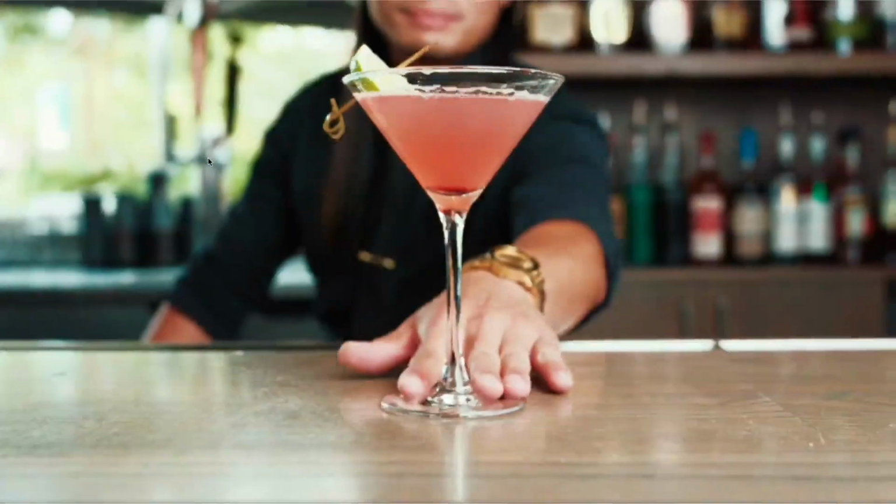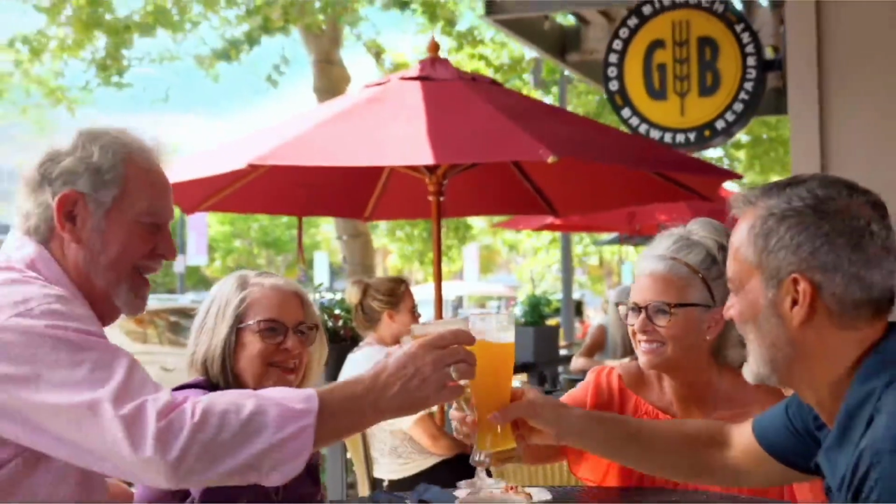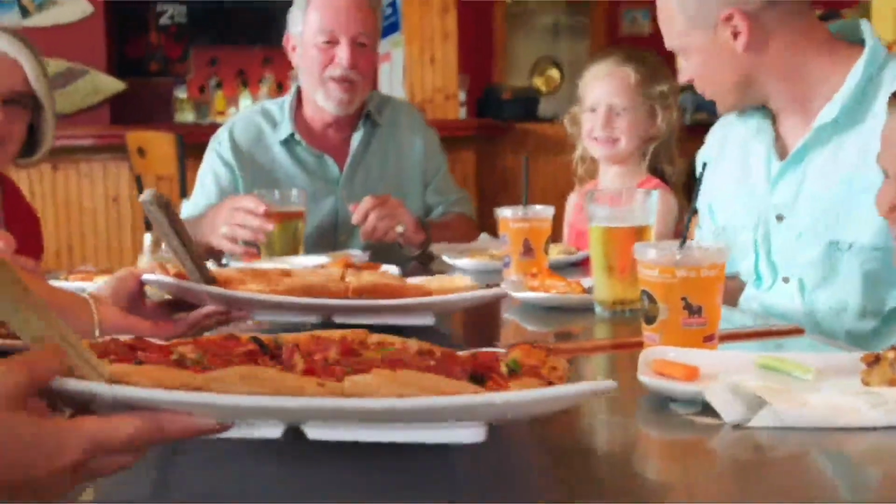Around 2008, they opened up the commercial district of Market Common, which has about 40 different shops and restaurants. There's a movie theater. Originally, they had a grocery store and so many other things. Nowadays, there's still amazing restaurants in the area, tons of great shops. There's a Barnes & Noble, there's a bowling alley, the movie theater, and so many other things to do in the area. It also has a lot of different great parks.